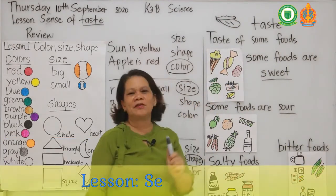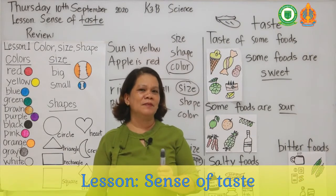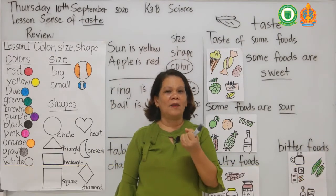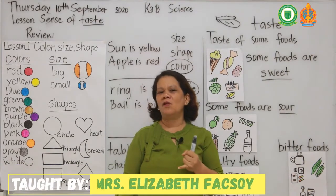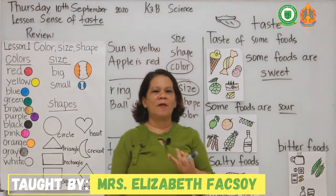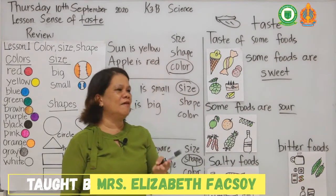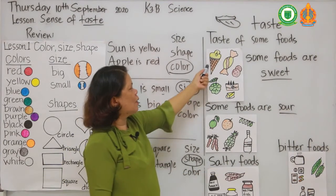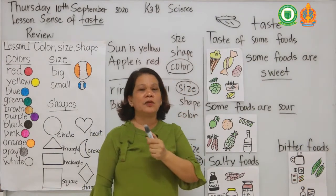Okay, like ice cream. Do you like ice cream? Okay, what flavor do you like? Do you like mango flavor, chocolate flavor, pineapple flavor, or vanilla flavor? So it depends upon your taste, okay? So ice cream is sweet.